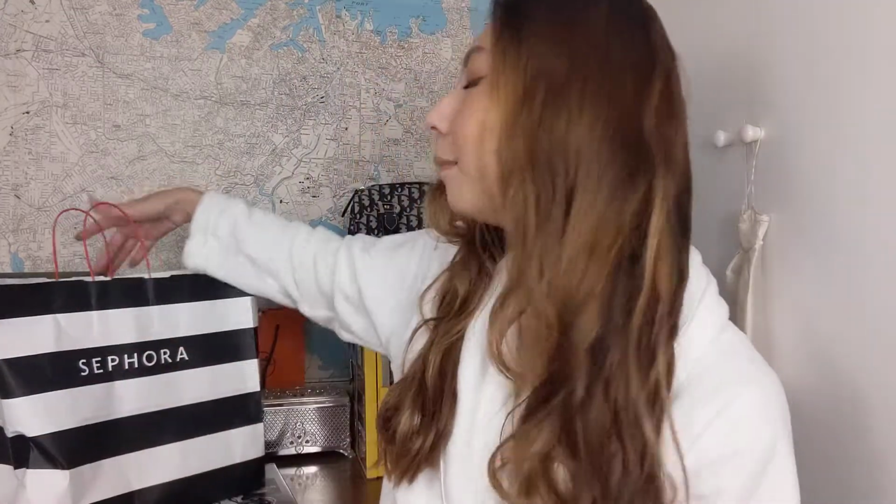So I have this Sephora bag to show you, and also I have this Tarte box, which I'm going to cover the top of because my postal address is on there. But yeah, I also have a box from Tarte. I'll get into the Tarte box, but Sephora bag first. So the first thing I have in the Sephora bag is from Becca Cosmetics, and this is the highlighter in the shade Pearl. It just comes in the box like this.